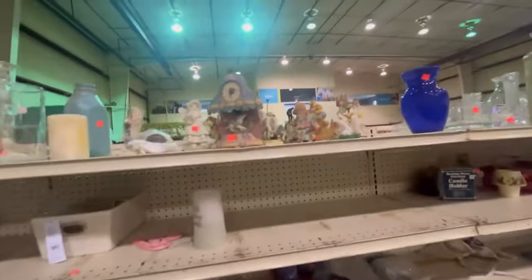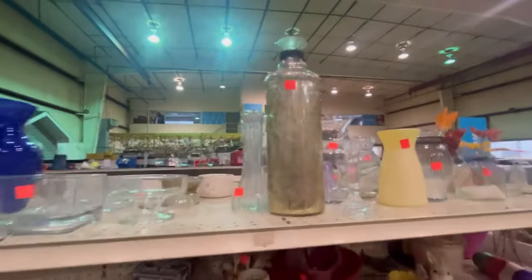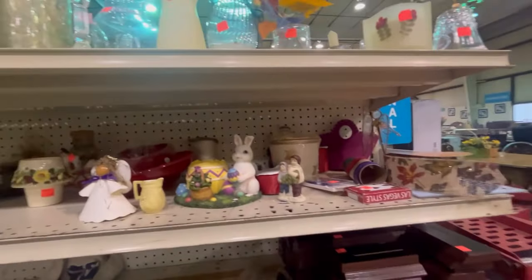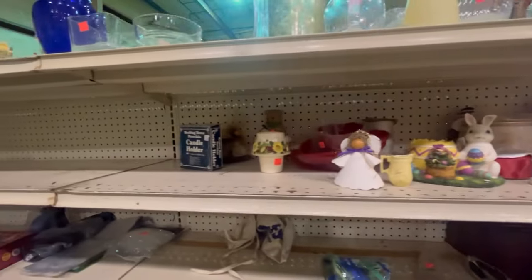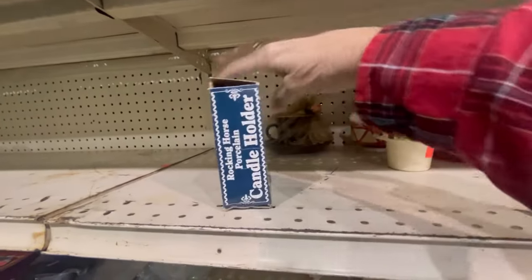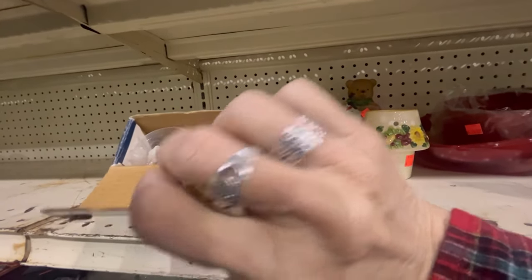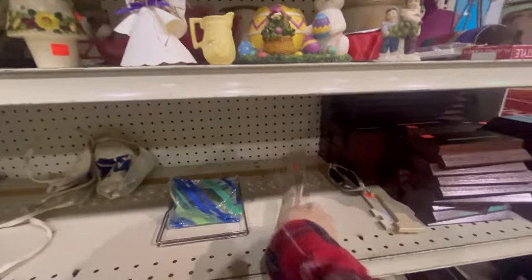I found the little smallies. I found them. It wasn't easy, but we did it. So let's see. So far, meh. But you know, Las Vegas style. Rocking horse porcelain candle holder. Okay, it's like maybe for birthday. No, I didn't want that.